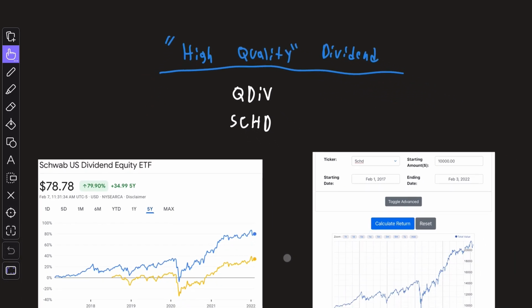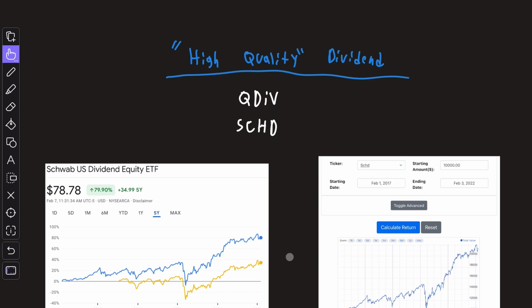So when it comes to these ETFs, they don't necessarily focus on dividend growth or having a super long track record of paying dividends. They do take those into account, but they focus a lot on financial ratios to indicate the health of the overall company and its ability to continue to grow the revenue and pay increasing dividends.